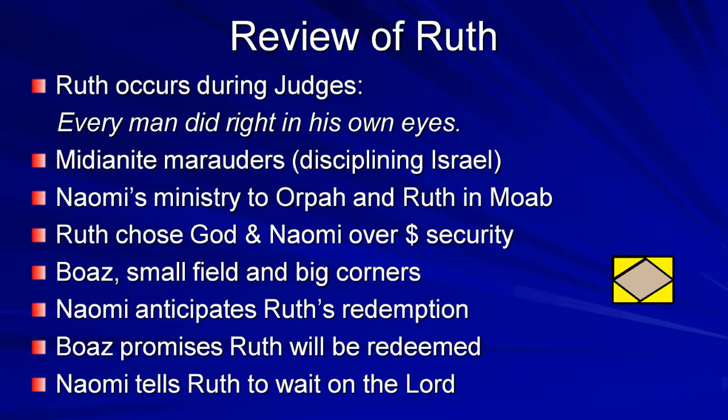And so then she arranged a meeting that happened at the threshing floor, in which Boaz promised to Ruth that she would be redeemed. He didn't guarantee that he would be the redeemer, but he said, if Poloni Almoni does not do what he's supposed to, that Boaz would.